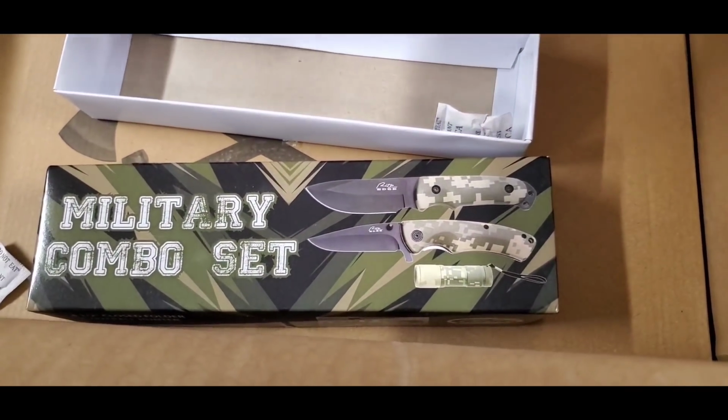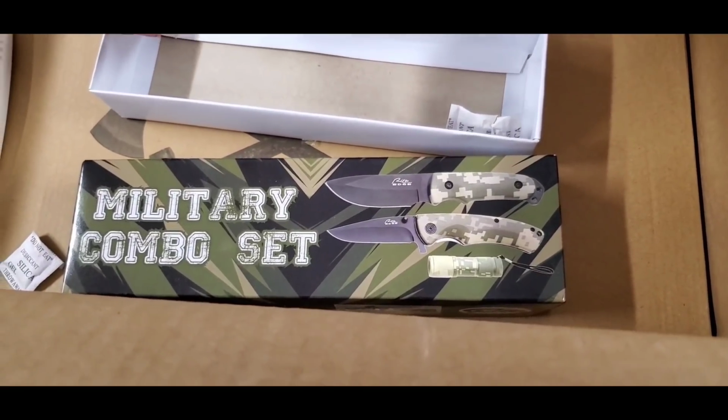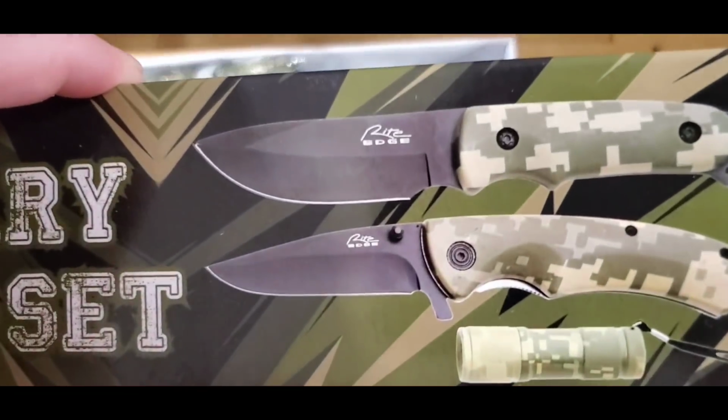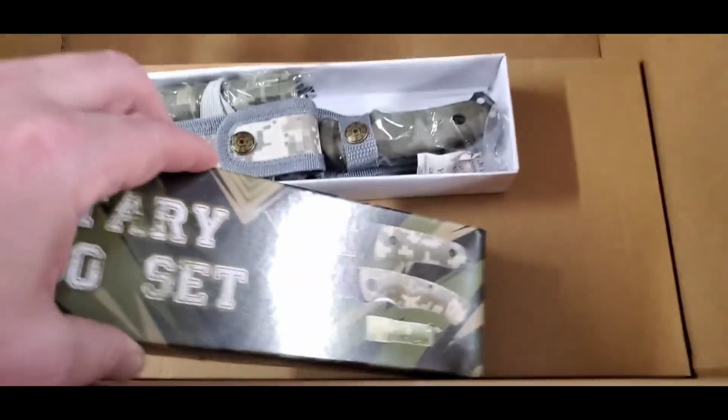Yeah, it is. And it's got a little belt loop thing, so you can wear it on a belt. Yep. It's made by Right Edge, which is a really good brand.